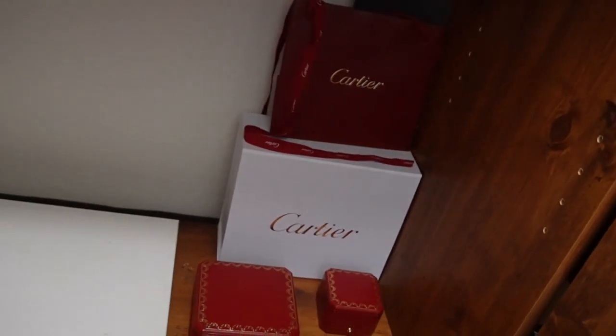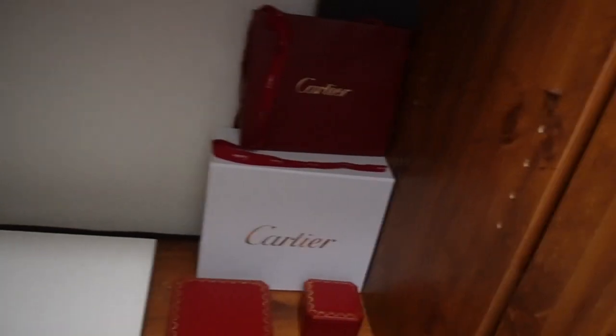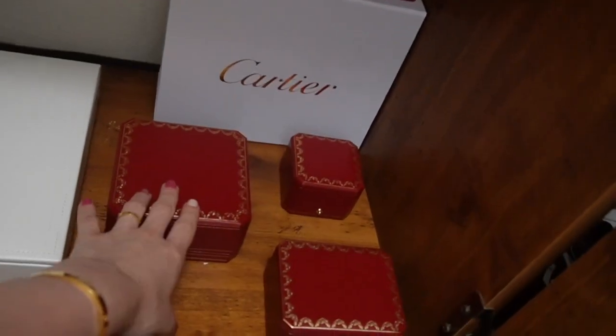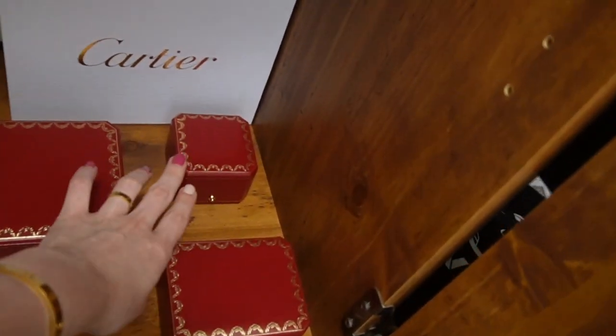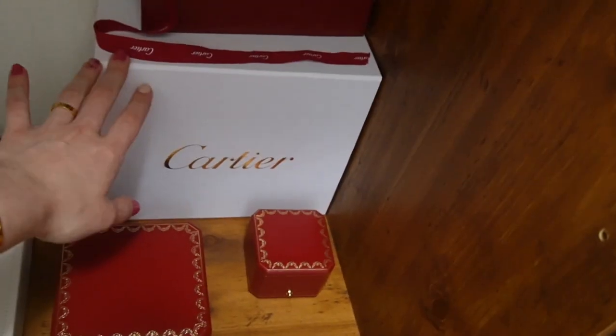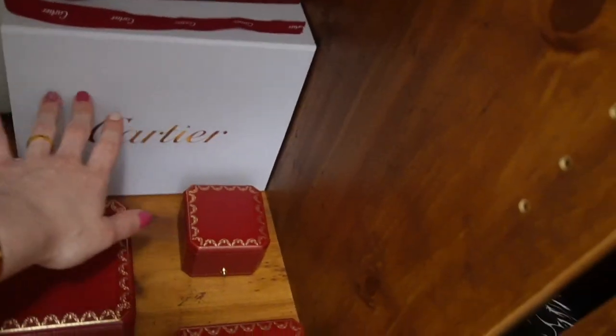So I know for sure here, I can put like a wood kind of shelf looking thing. And then I can probably put this up here, this down here. So this is the one that has the screwdriver for my bracelet. This one's my Trinity. This one's my ring. And then this is where the ring came in.